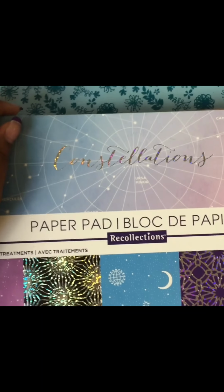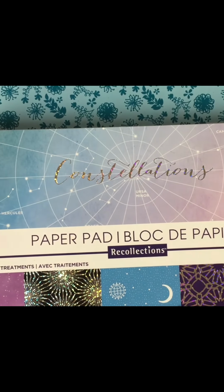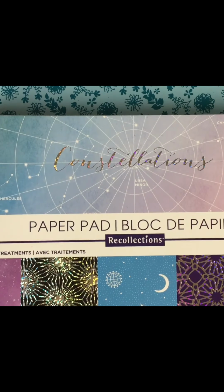So once again, the paper pads are Autumn Dream and Constellations. And I will be definitely sharing with you guys what I make with these like I always do.